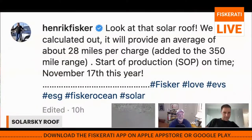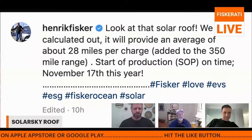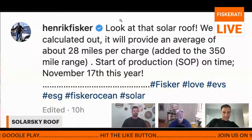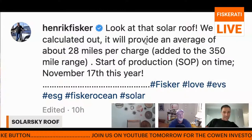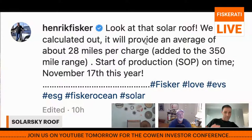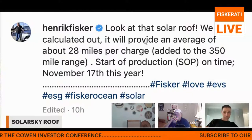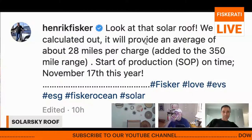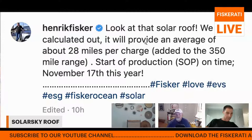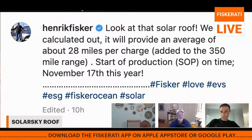Let's talk about this post that Fisker did earlier today. He said, look at that solar roof. We just calculated it will provide an average of about 28 miles per charge added to the 350-mile range. Start of production, SOP, on time, November 17th this year. Hashtag Fisker, hashtag love EVs, ESG, Fisker Ocean, hashtag solar.